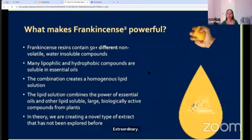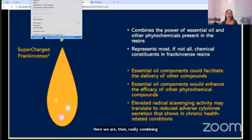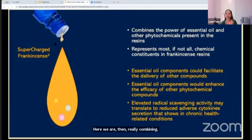And so here we are really combining the power of essential oils and all the other phytochemicals that are present in the resins, right? And what the essential oil is also supporting is the facilitating of the delivery of all the other compounds into our cells. The benefit of these heavier molecules can be sort of magnified with the essential oils delivering it. So back to this concept I spoke about earlier with multigreens.